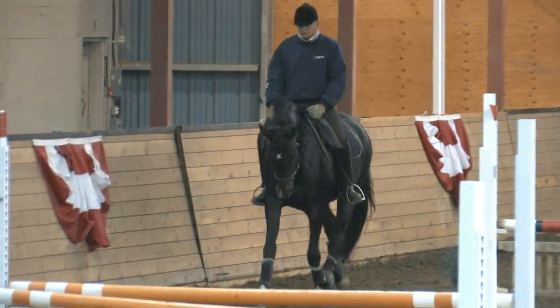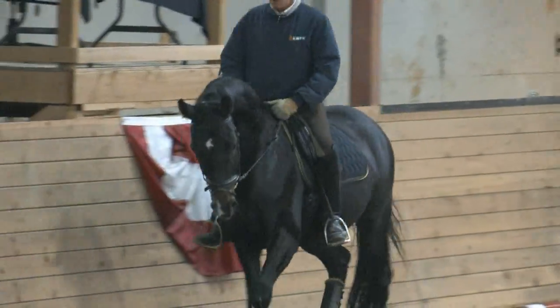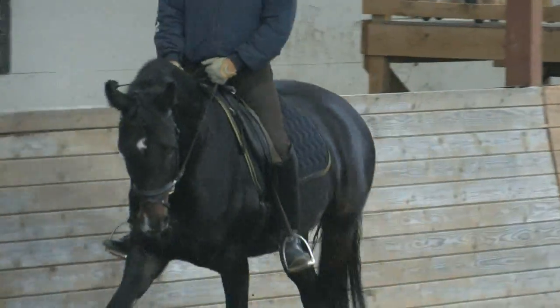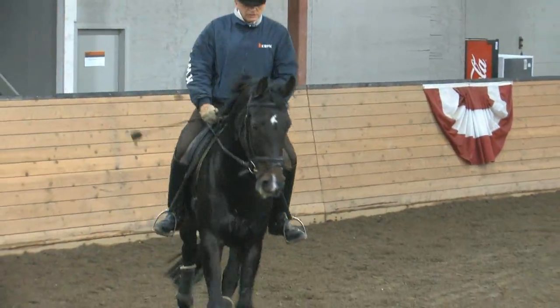Want her to go through her back. I mean, this is what the whole thing is about at this stage. Getting a horse to go through the back, through the top line, from the withers, the neck, to drop, connect with the bit.